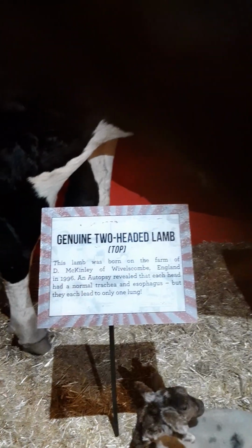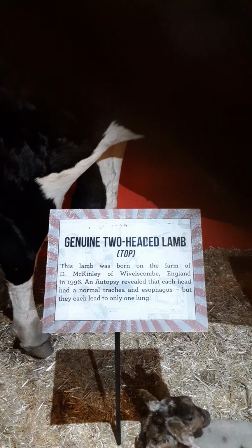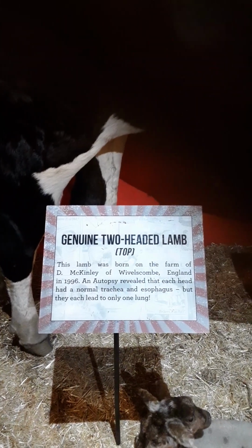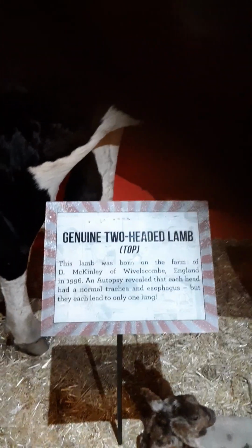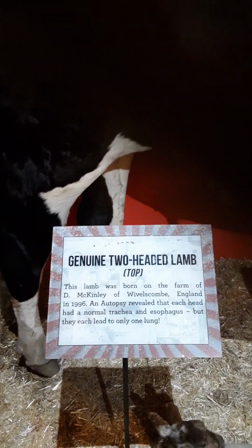That is the two-headed lamb, and it says the lamb was born on the farm of D. McKinley of Wifflescombe, England in 1996. An autopsy revealed that each head had a normal trachea and esophagus, but they each led to only one lung. Okay? And here is this weird, really big cow or bull.